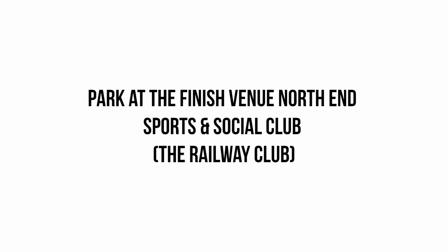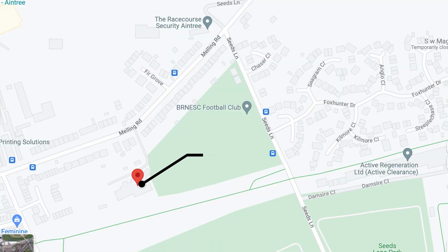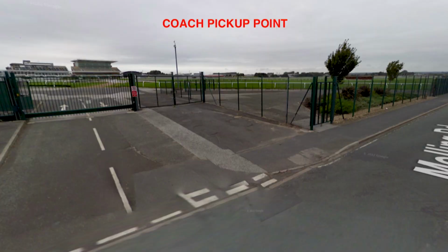So if you are one of those people, then you'll be parking your vehicle at North End Sports and Social Club. Please Google it. It is a little bit of a concealed entrance. It's also known as the Railway Club. As you leave your vehicle there and exit the car park, if you turn right, walk down about 100 metres, and on your left-hand side there's almost like a fence, which is the back of Aintree Racecourse, and the coach will be waiting there for you.